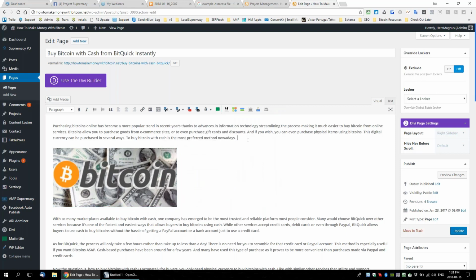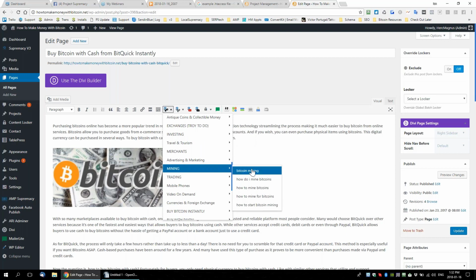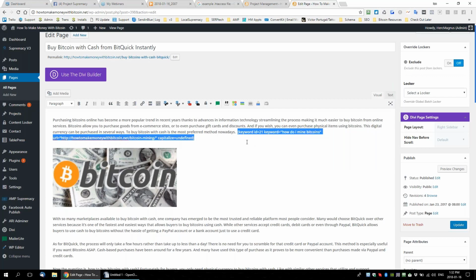So let's say I want to add a link to a different page, and I want to link to my mining group. Now, what anchor text do I want to use? How do I mine Bitcoins? I could add that and it'll say, here's the URL that you're linking to. And then I can insert it and it creates a short code for me. So let me preview those changes and show you what's happening.